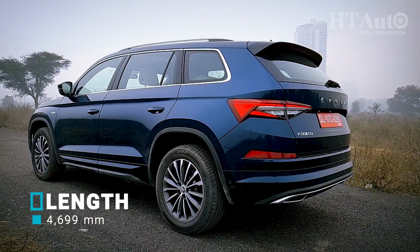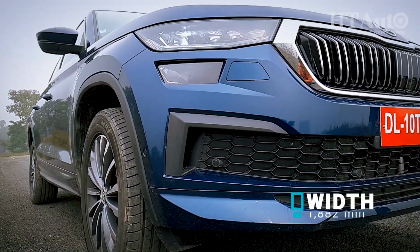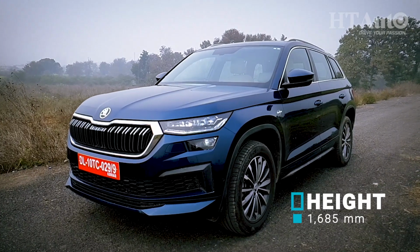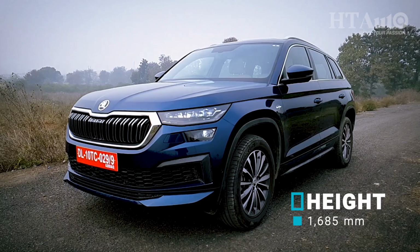Kodiaq once again sits on the top of the SUV lineup for Skoda, and while it won't really be a volume driver for obvious reasons, it's a show of strong intent yet again. While its petrol engine promises to be its main highlight, the showstopper, its European looks are quite pleasing as well.